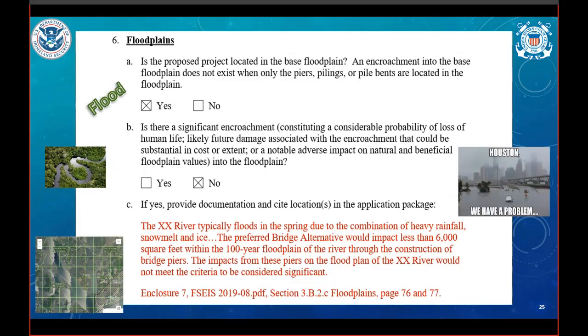Flowing right along into floodplains. This is a spot where you'll note if the bridge project is located in a floodplain. If that's the case, and usually it's pretty likely, then note the enclosure and summarize the flood plan information as well as any correspondence from the local floodplain agency. The example here notes the environmental impact statement as well as the specific page numbers in that document where we can read up on floodplain impacts and mitigation. You can also pull useful information from FEMA's Flood Map Service Center in the form of flood insurance rate maps for a specific area.